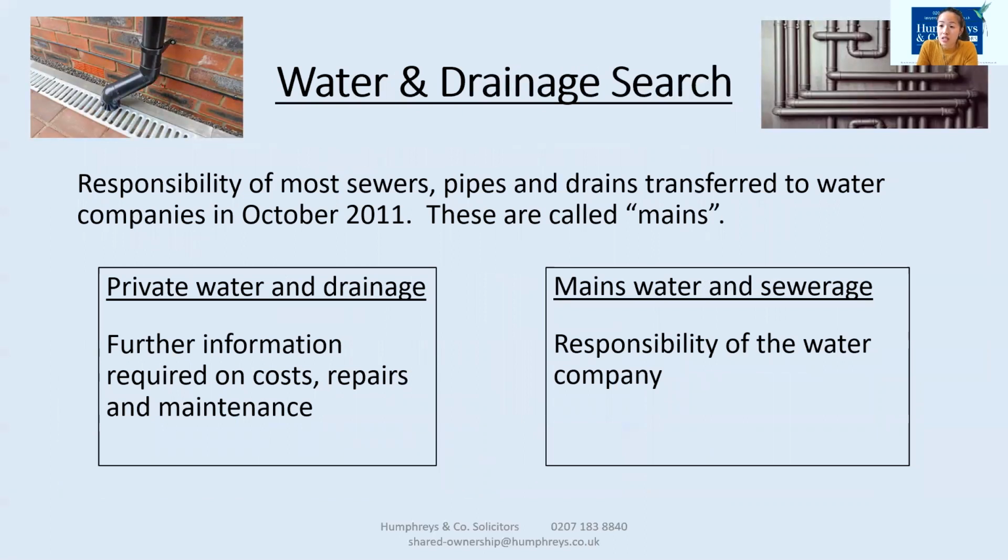The final standard search I'll discuss is the water and drainage search. Water companies took over responsibility for most of the private sewers and drains in October 2011. So the ones that have been taken on are now known as mains sewage and water pipes or drain pipes. The idea is to relieve landowners from having to pay for repairs and costs and to prevent disputes between neighbours sharing the responsibility for cleaning and replacing or maintaining facilities.